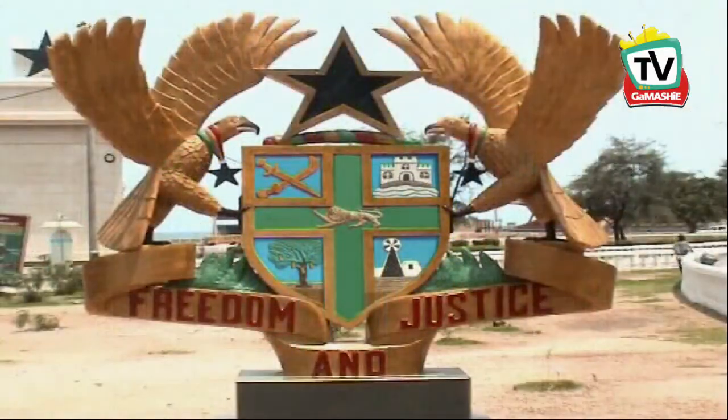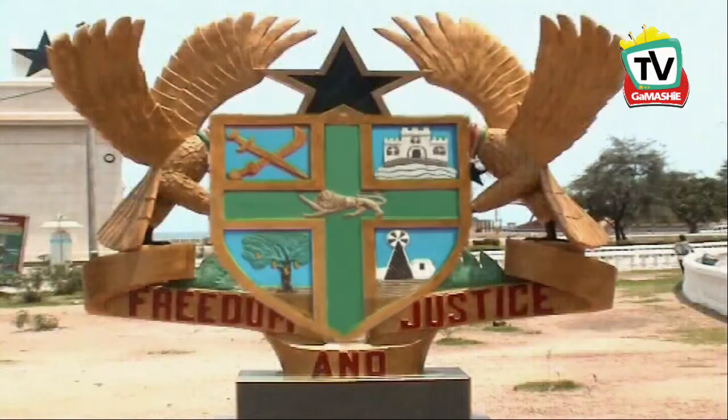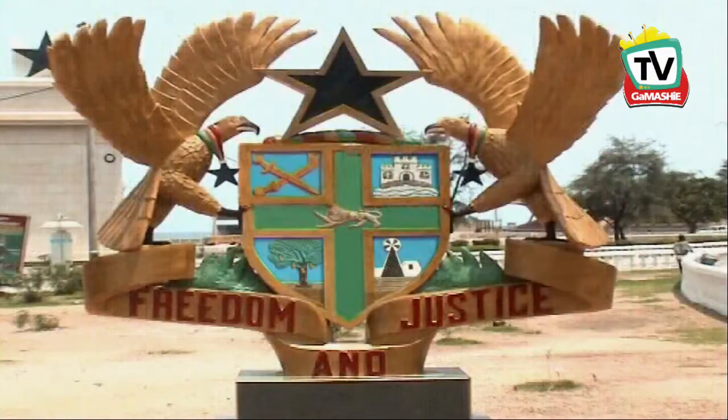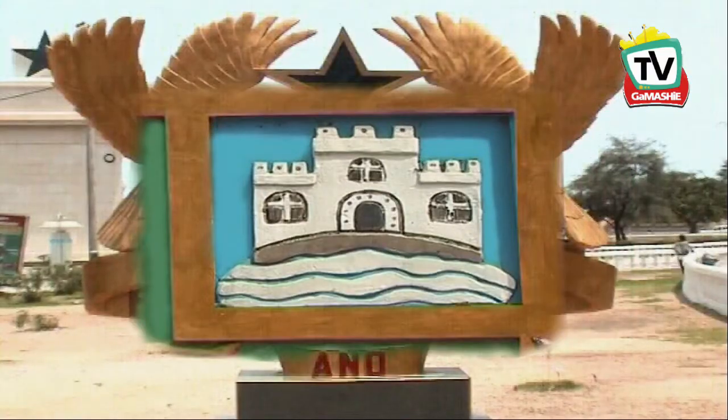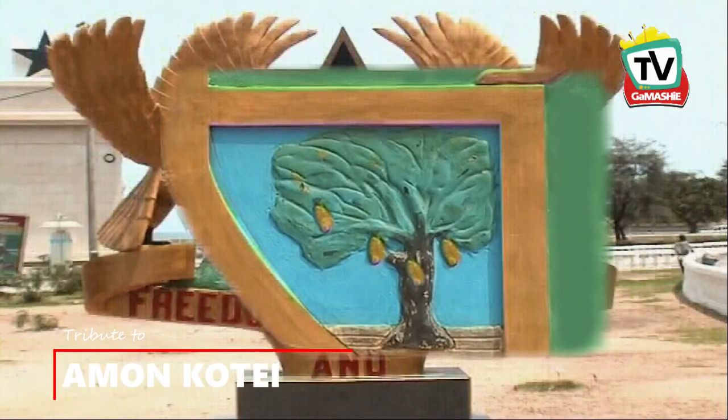The Ghana coat of arms is composed of a shield divided into 4 quarters by a green St. George's cross rimmed with gold. At the top left-hand quarter, a crossed linguist staff and ceremonial sword on a blue background that represents local administration. At the top right-hand quarter, a heraldic castle on a heraldic sea with a light blue background that represents national government. At the bottom left-hand quarter, a cocoa tree representing the agricultural wealth of the country.